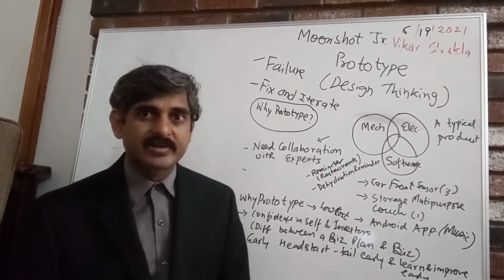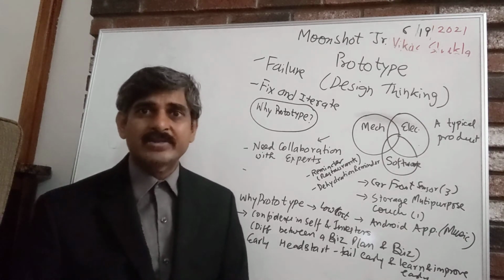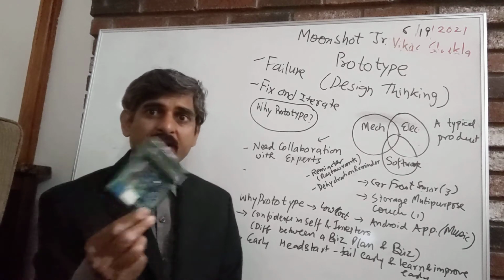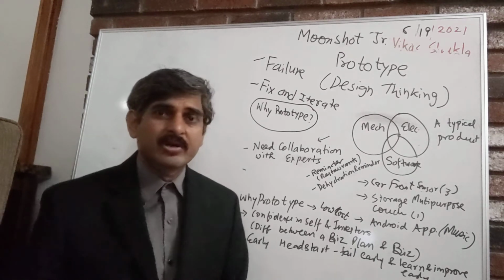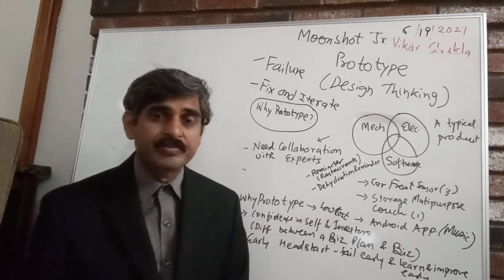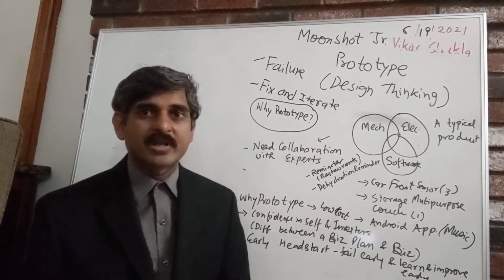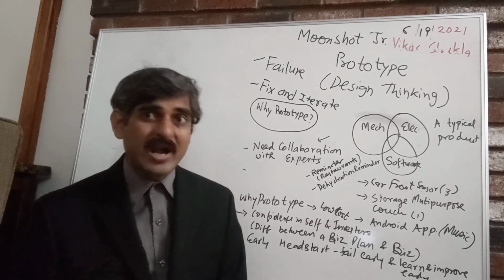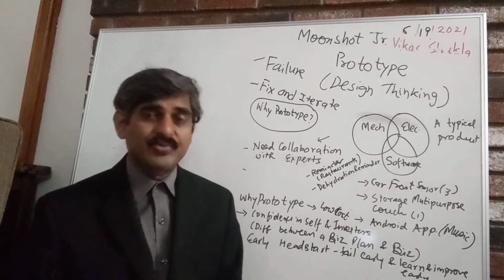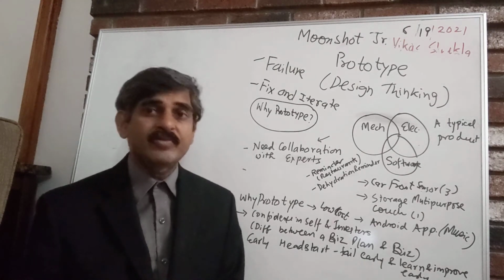It doesn't have to be fancy. It could be a simple app. It does not necessarily have to be electronics or hardware or mechanical. It could be simple software. But you should be able to take it to the finish line, and to take it to the finish line, you need to start with a prototype, even if it's faulty, even if it's half working, to give you confidence.